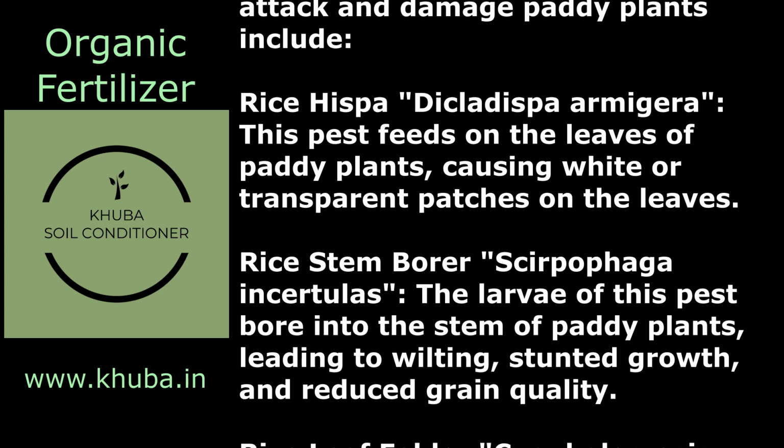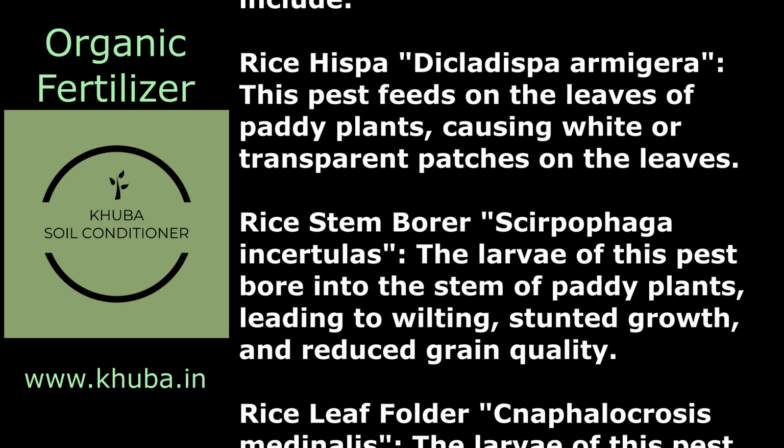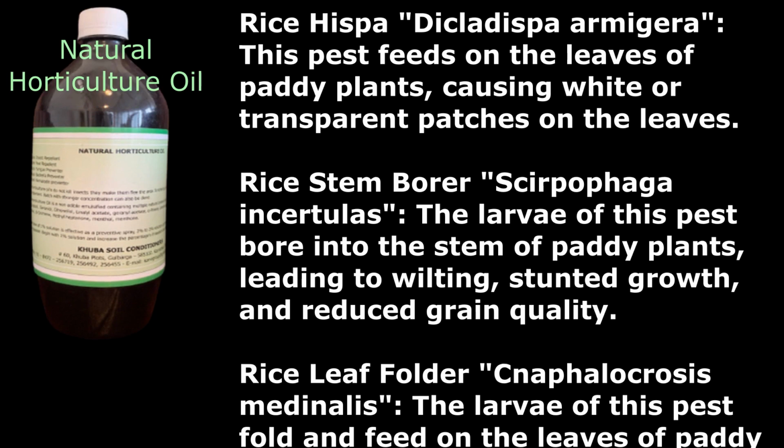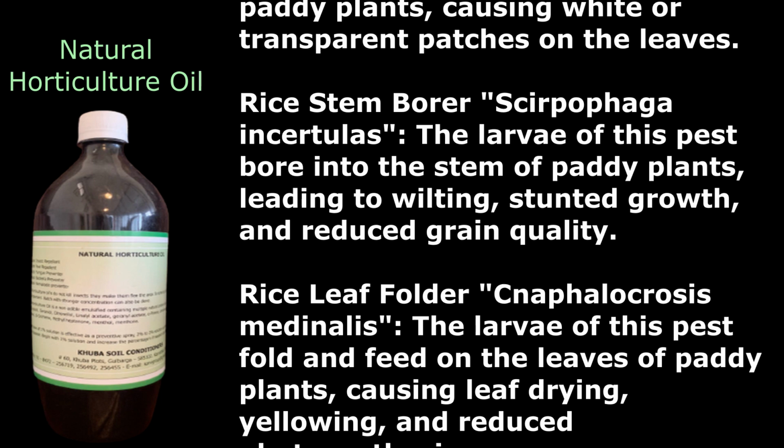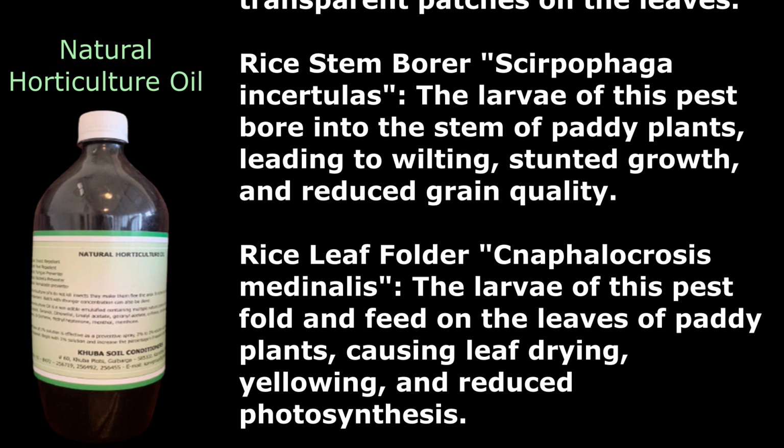Rice stem borer, Sapophaga incirculars. The larvae of this pest bore into the stem of paddy plants, leading to wilting, stunted growth, and reduced grain quality. Rice leaf folder, Canaphilocrosis medinalis.